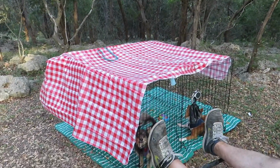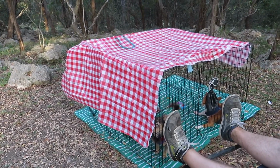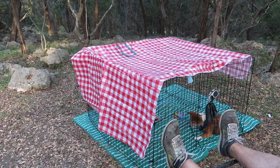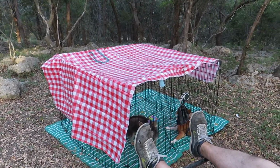So, further development, the hawks are still here. Not flying as low as they were earlier, but this is the solution that Nicholas thought of to keep the dogs out of the hawks' line of sight. There they are. There's our dogs.